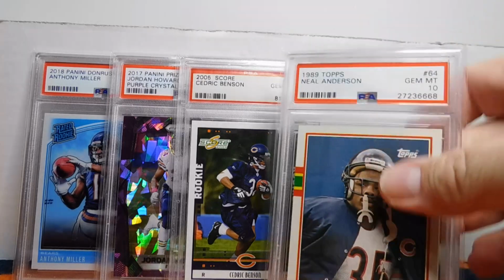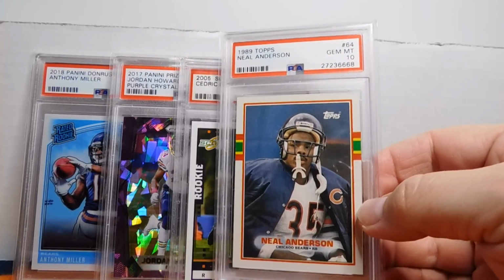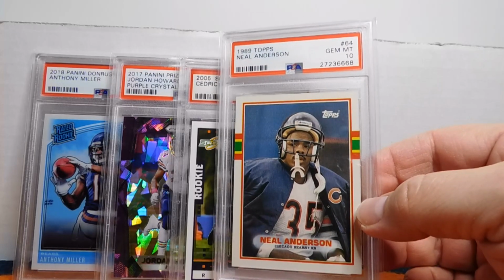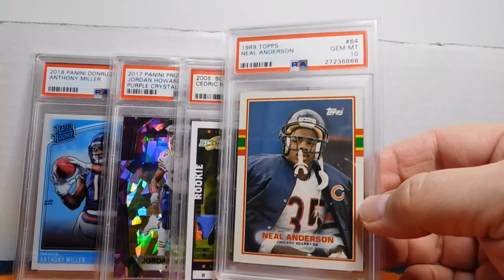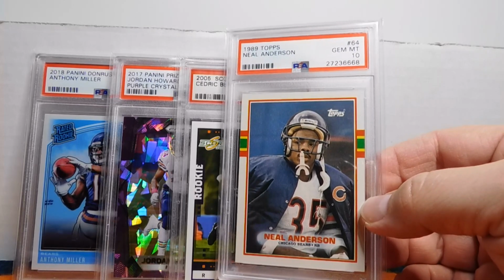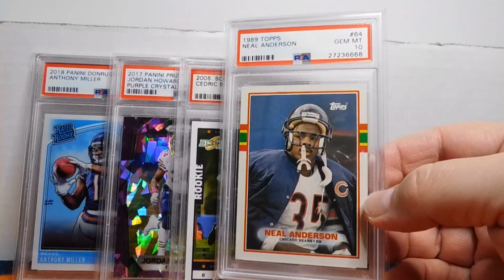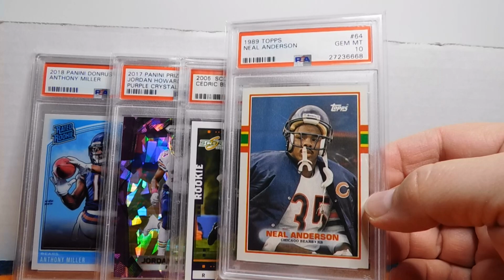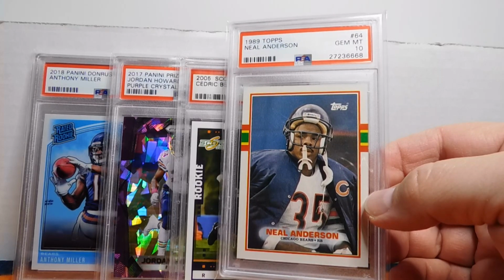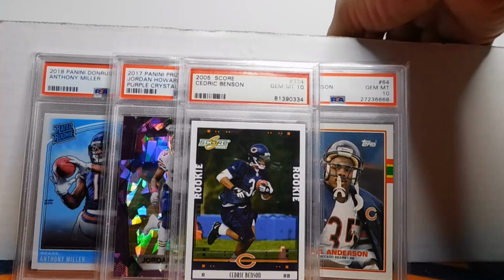And then one of my favorite guys, Walter's replacement. I couldn't afford the Gem 10 rookie card of Anderson at the time, so I decided to get his second-year card. I love the second-year card too, and thought it'd be cool to get a PSA 10 of him in that one. A big Neil Anderson fan. He did really well, made some Pro Bowls, just a really great replacement for Payton, and then slowed down and dropped off near the end of his career. But a fan favorite in Chicago for sure.